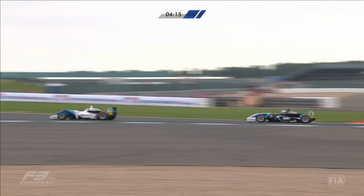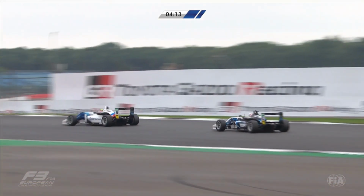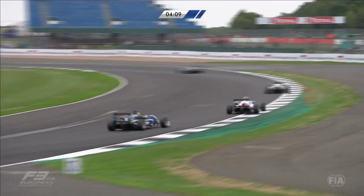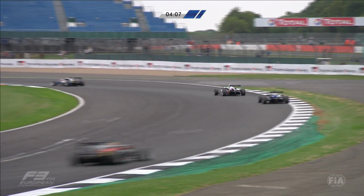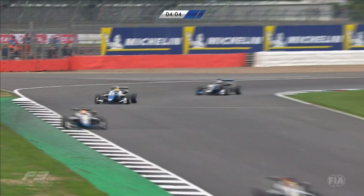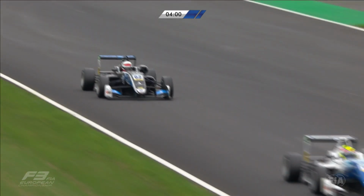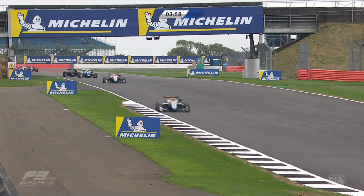And a race win at Spa was also a great boost to his confidence, because he's watched other people that he's raced against come in, win races, win titles, move on. So Schumacher, a race winner in F4, but not a champion. He's been a race winner in F3 now, but not a champion. He's had a lot of bad luck as well.